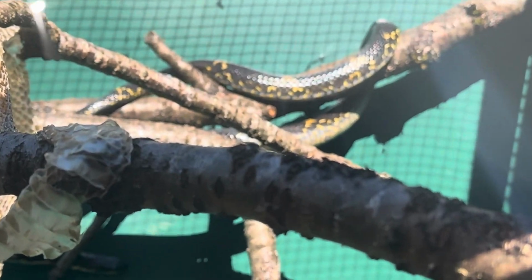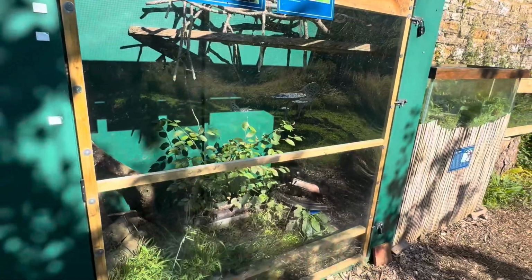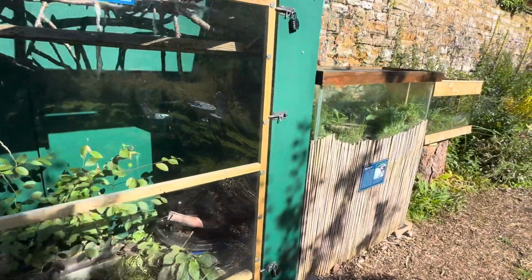And there's the female up there. She's up in the branches catching some rays, look. So, working out well there. I'll put some more in as we go along.